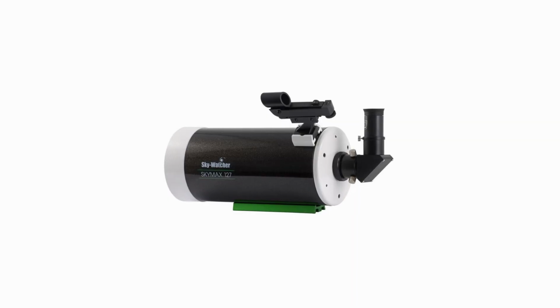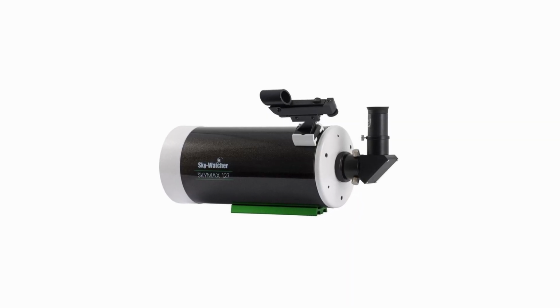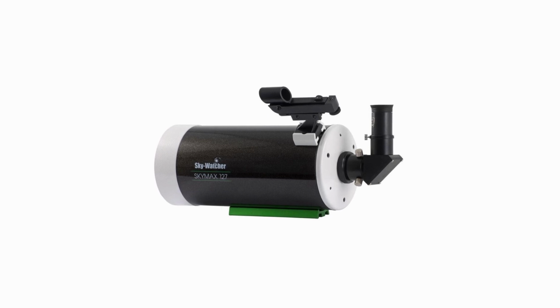And if you pair it with a decent EQ mount with go-to capabilities, you got yourself a very good astrophotography instrument as well for capturing planets. The main reason for this is the well-corrected meniscus lens at the front, which not only corrects for the curvature of the primary mirror, eliminating coma, but also reduces spherical aberrations almost completely.